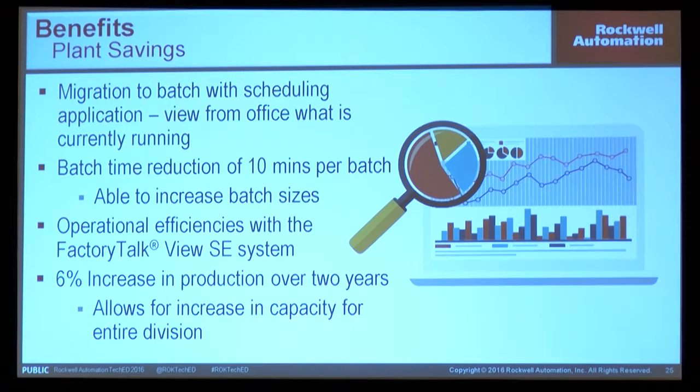Like I said before, we have a sister plant that allows for us to have some healthy competition with them. With the 6% increase, it allows for increased capacity in the whole entire division. So we're able to take on more powder at our facility, produce it at a lower cost per pound, and then take more away from that other facility, allow the sales team to fill up that other facility as well and sell more product.